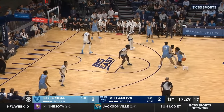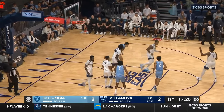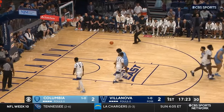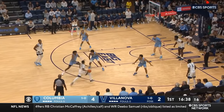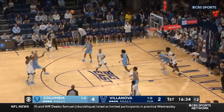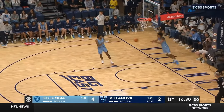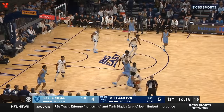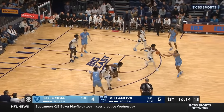Villanova is really trying to put pressure on them. Brown, stop and pop, nails the jumper. You know, pressure is a good thing if you can get it. Jameer Brickus, one of the first true point guards Villanova's had in the last couple of years, the transfer from La Salle, kicks it up top. Here's Dixon, his three, nothing but net. When it comes to Dixon, you've got to stay with him. Big East preseason player of the year, and if you follow this conference, you know that means a tremendous amount.